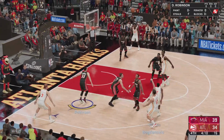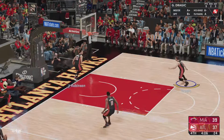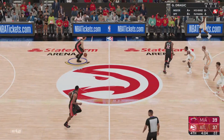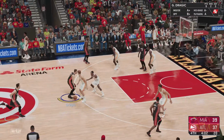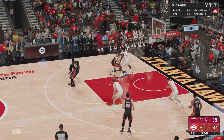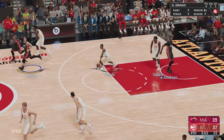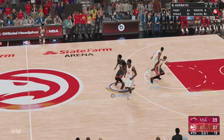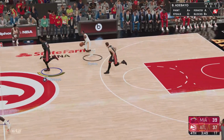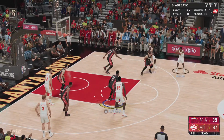Here's Bogdanovich. Gets the 3 ball to go. He was starting to build up a little confidence. Just worked through the entire first half, but he has hit 2 more since then. Dragic against Capella. Oh, good. And gearing up for the alley-oop, just couldn't finish the play. No, this is something you practice over and over again. I'm surprised they couldn't execute.